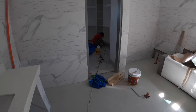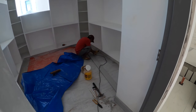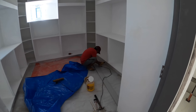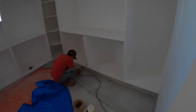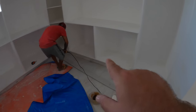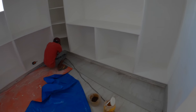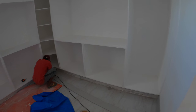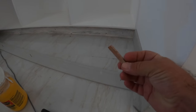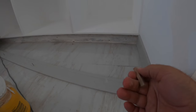And then here in the master's closet, Mr. 30 is continuing to put in the baseboard. Now the way they do this, they locate the boards first, then they pre-drill a pilot hole for where all the nails are going to be. They go back in and put in small pieces of wood into the holes, kind of like an expansion thing, and then put the nail into it.